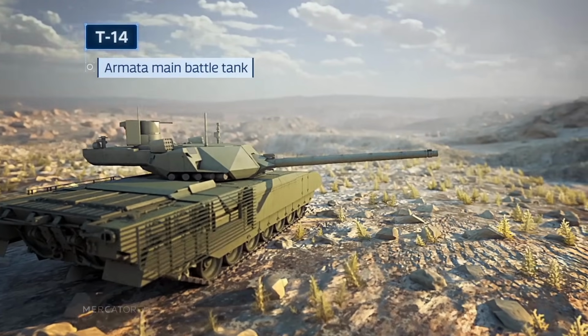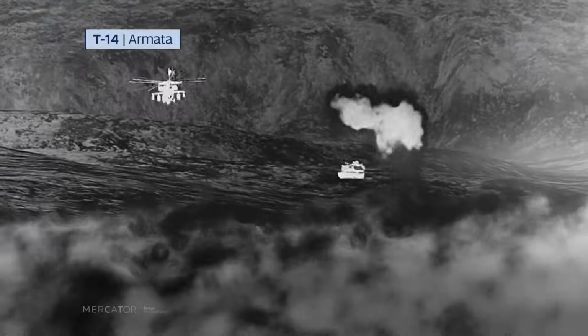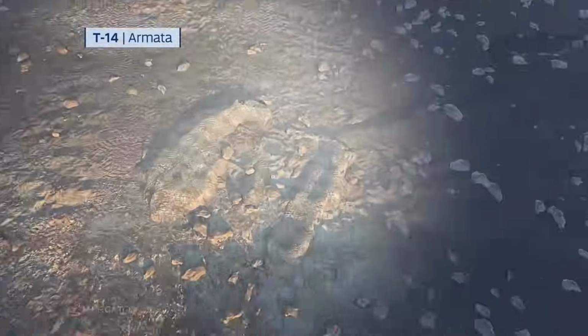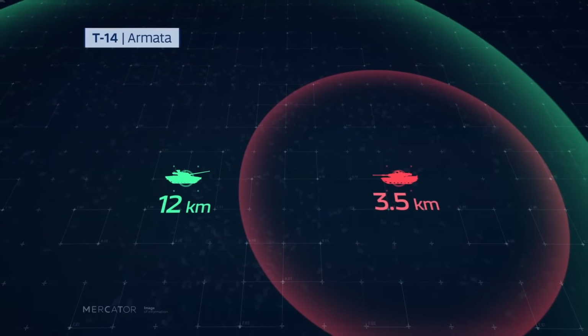Add in the 12.5-centimeter 2A82.1M main gun, which Russia claims has 17% more muzzle energy than the Leopard 2's gun, and you start to see why this brochure spec sheet gave NATO leaders sleepless nights.